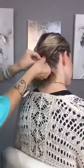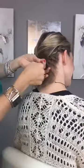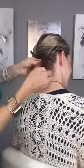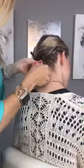How's that feel on the old neckline? Trying to put a rubber band in right there, is it bad? Not at all. Oh, good. Put me to sleep. Oh, is it? Yeah. Okay. So we're going to go ahead and twist in the rest.